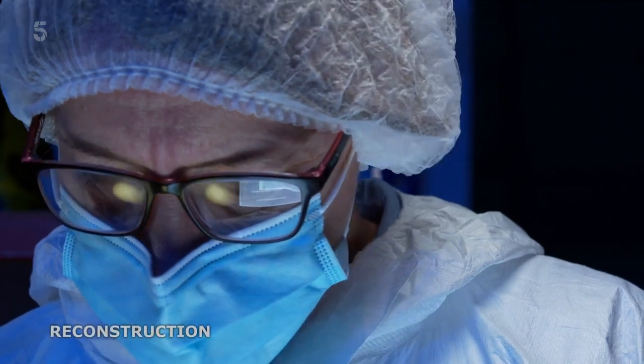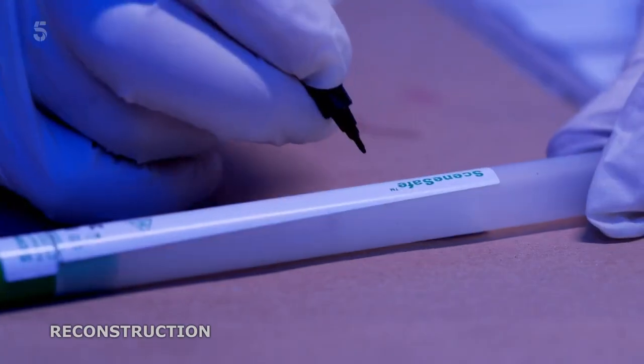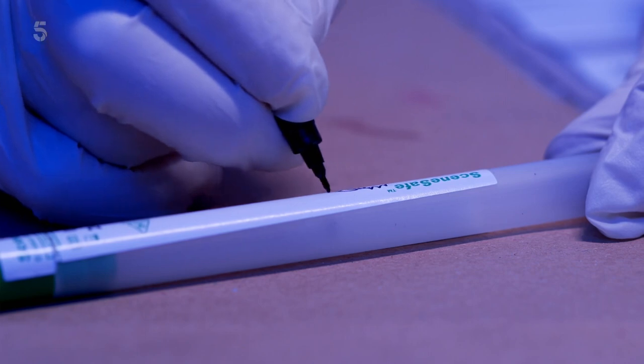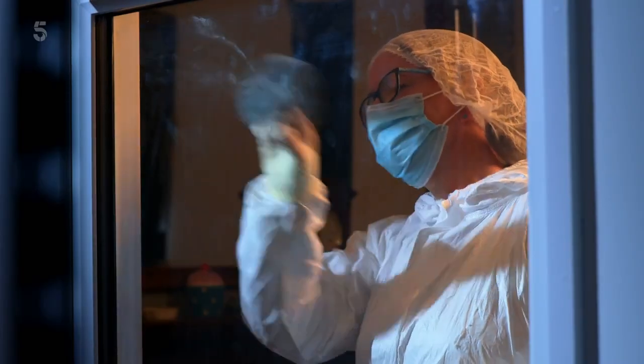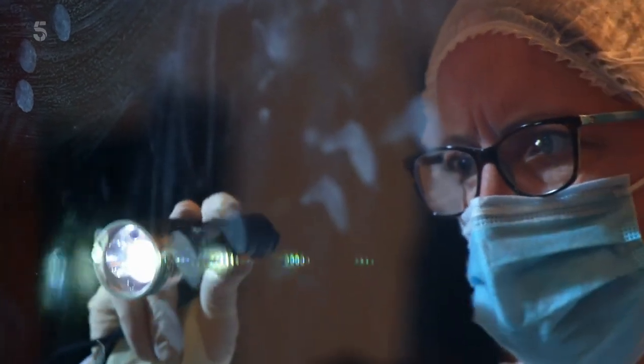A pathologist takes samples from the victim. Detectives hope this will provide a DNA profile of a prime suspect within 48 hours. Waiting for the result of any crime scene examination and trying to get a fingerprint or DNA would be of key importance. To get a result back is what we pray and hope for. These examinations that we do don't take 10 minutes or 2 hours. We can be in a murder scene for several days or several weeks.